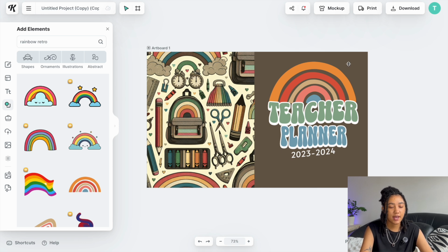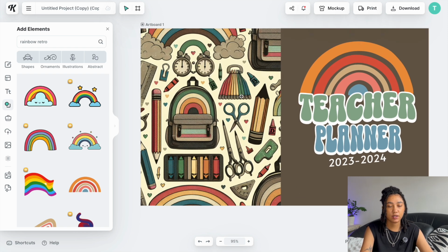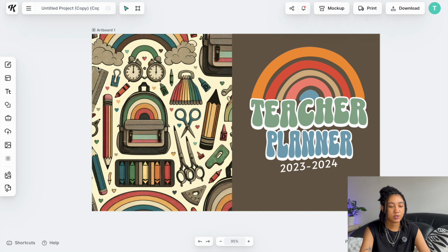Okay, so I decided to add this rainbow element onto the cover of this teacher planner. That way it kind of goes with the background where we have these little rainbows here. I really like the way that this one turned out, so I'm going to go ahead and save the design with the same dimensions that I saved the first design.